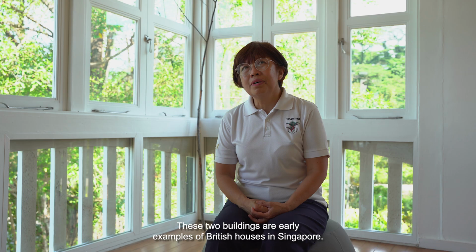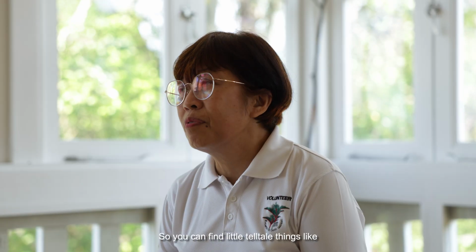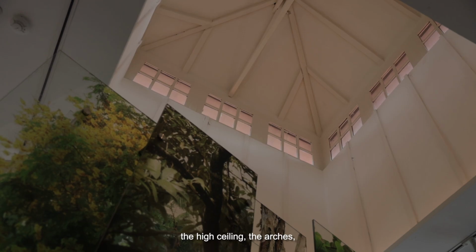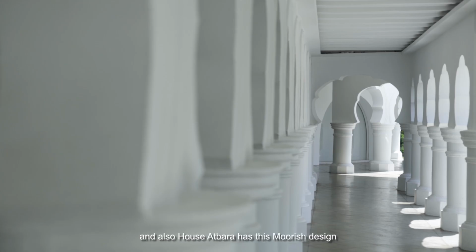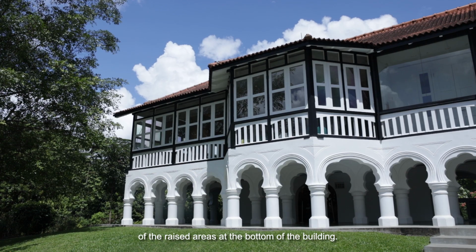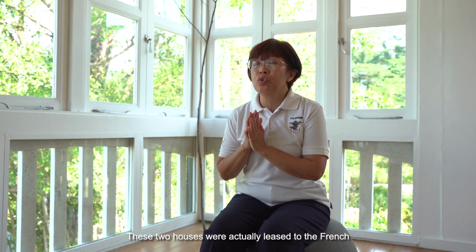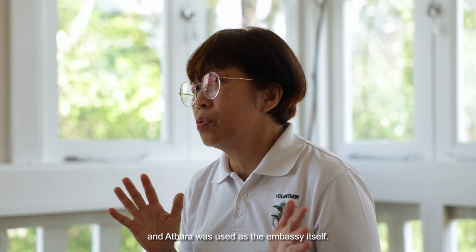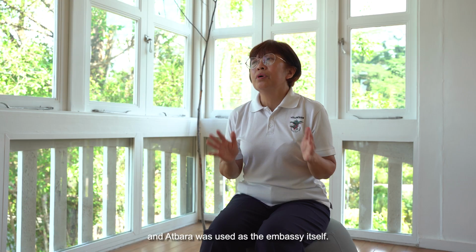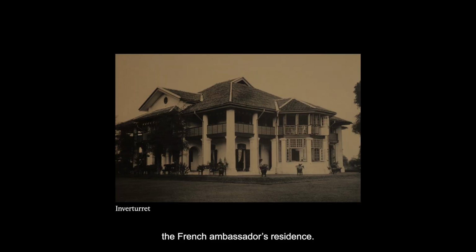Those two buildings are early examples of the British houses in Singapore. So you can find little telltale things like the high ceiling, the arches, and also House Atbara has the smallish design of the raised areas at the bottom of the buildings. And these two houses actually leased to the French, and Atbara was used as an embassy itself, whereas for Inverturret was being assigned to the French ambassador's residence.